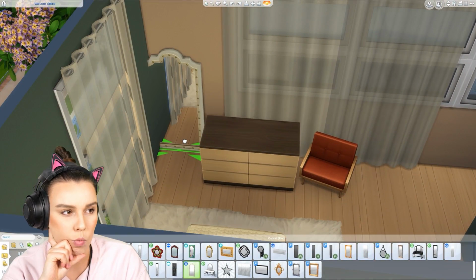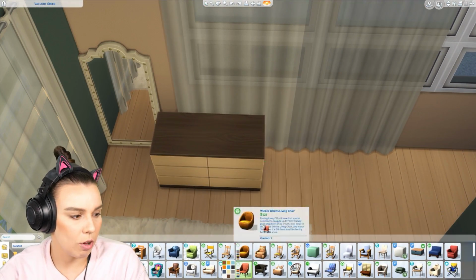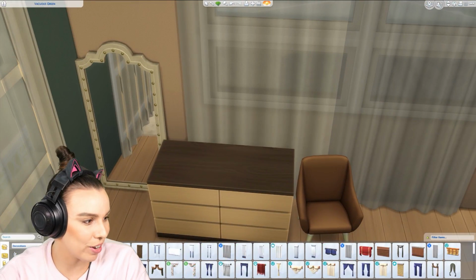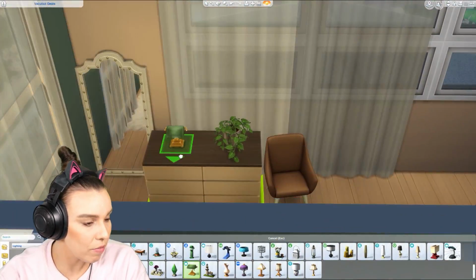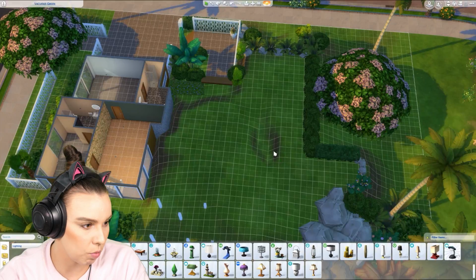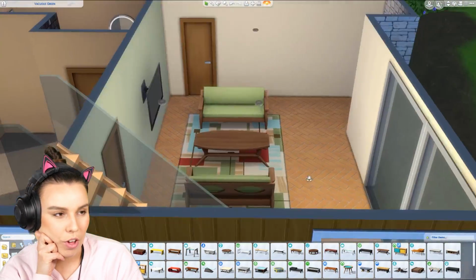Base game wardrobe mirror, I think, is from... Oh man, I should do a video testing what pack different items are from. I think that mirror is, I'm going to look it up because every time I guess where something is from, I actually really want to know. Oh, it's from Jungle Adventure. Wouldn't have got that one.